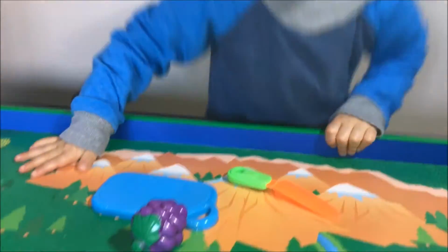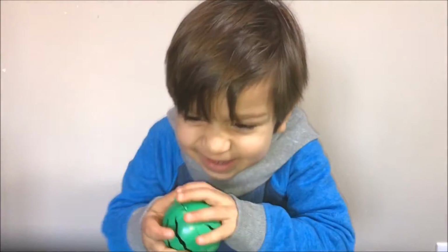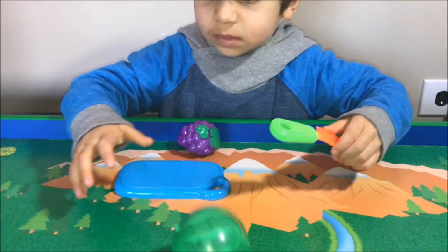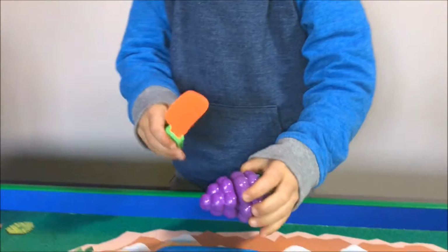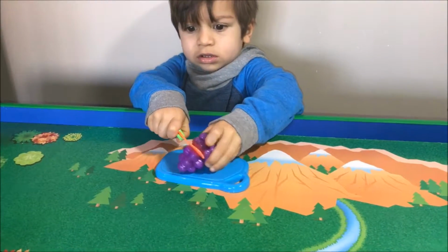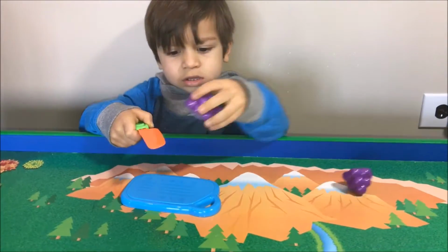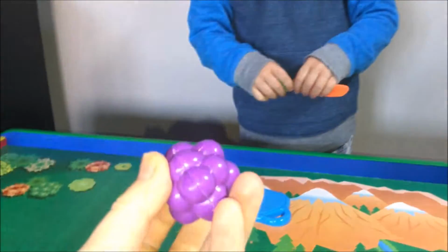Okay. The last fruit Evan is going to cut is grapes. And what color are grapes? Purple and green. That's right. The leaf is green, the bottom is purple. Yay! That's your favorite. Grape. That's right.